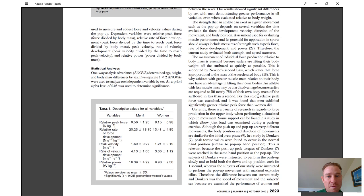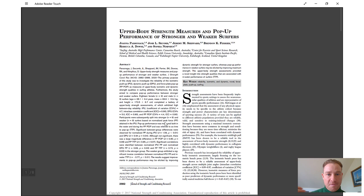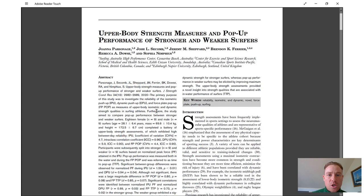Okay, so we have to think about what the overall goal is. So when we get up to our feet, I hate using the term pop-up, and many coaches out there will agree with me on that one. But we're just going to use pop-up for now because it's the most common term. That the overall goal is when we get up to our feet, that we can control the surfboard, that we are still in control, right? We did all this work to paddle into the wave, right?